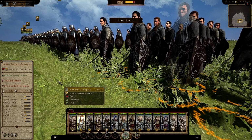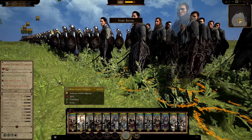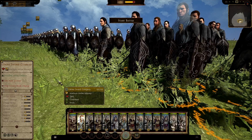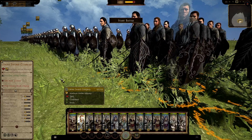They have 101 units, melee attack 26, melee damage 36, charge bonus 20, melee defense 45, armor 20, health 115, morale 34, speed 39, and missile block chance 80. Okay, so they can hold pressure, which is cool.